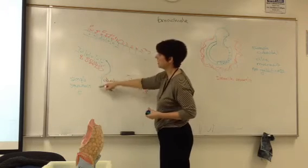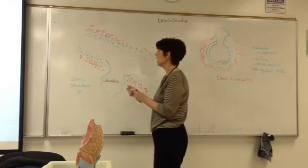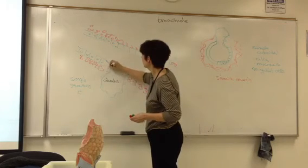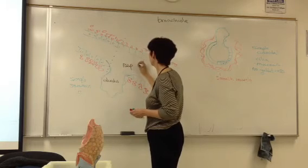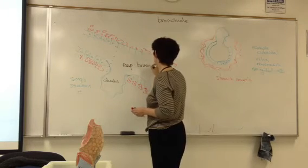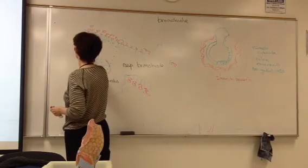So when we first see this alveolus, that's our transition. Okay? So at this point, this now becomes the respiratory bronchiole, and this the terminal bronchiole.